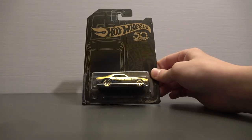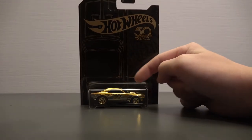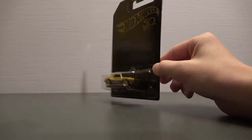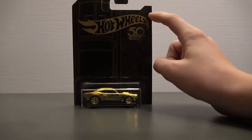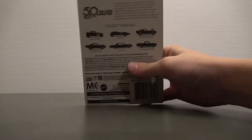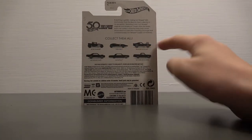This is the 1967 Camaro. And as you can see, the whole body is golden chrome. And I'll tell you why. This car is the chase car of this series. As you can see in the top corner, there is no number. And on the back, you can see that there is no 67 Camaro.